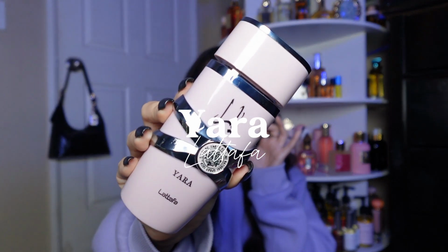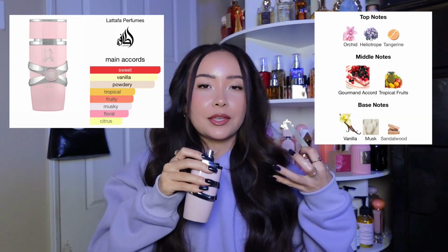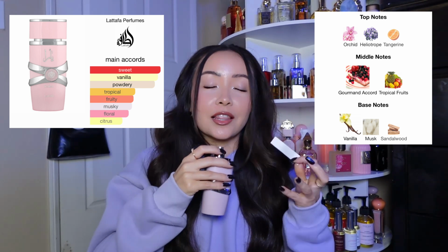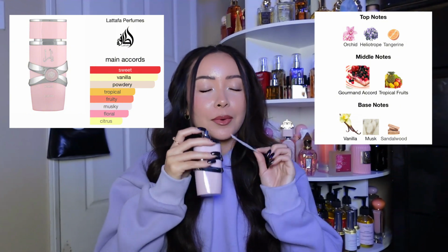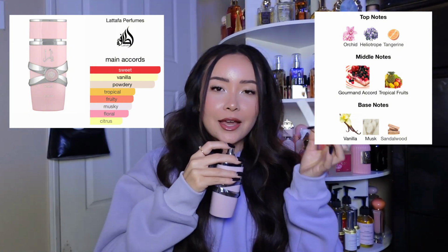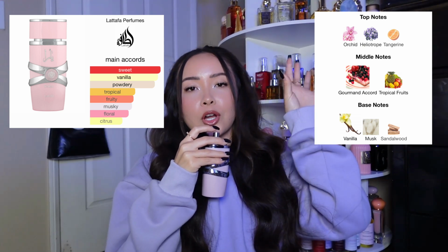I have to throw in my homegirl, Yara by Lattafa. This is another extremely easy fruity floral scent to wear. It smells like a pink cloud. Definitely slightly powdery, but in the best way. I used to think that I hated powdery scents, but I actually love them. I don't like baby powdery scents, but when it comes to these sweet cloud-like florals, I'm obsessed with them. This is sweet, velvety, powdery vanilla. Kind of smells like vanilla berry swirled ice cream with a floral garnish on top.